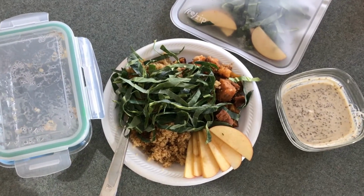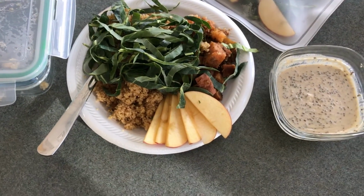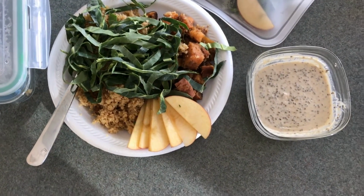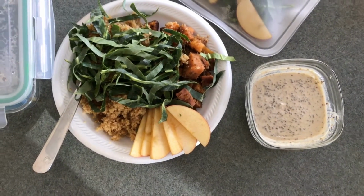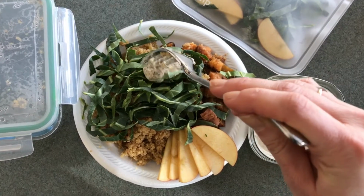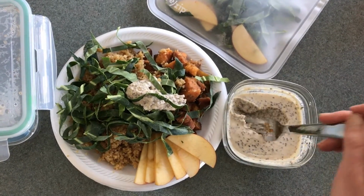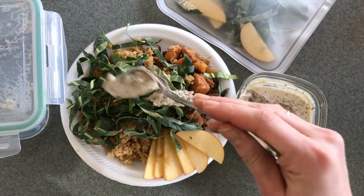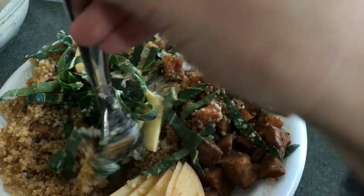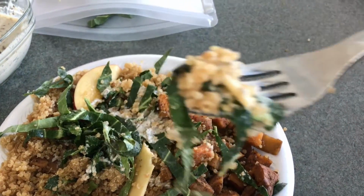So this is what it looked like. I plated it up on a plate that I keep at work, and I just put the greens on top and the apple slices around. Then I just added some of the dressing, which got nice and thick from the chia seeds. I just added a big dollop on top. And the combination of the dressing and the crunchy apple and collard greens with the sweet potato was so incredible.